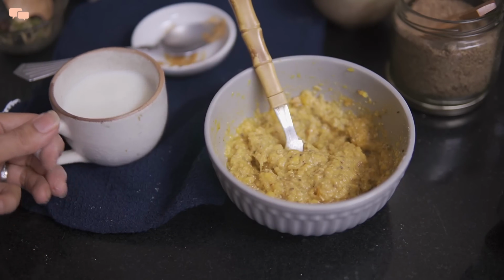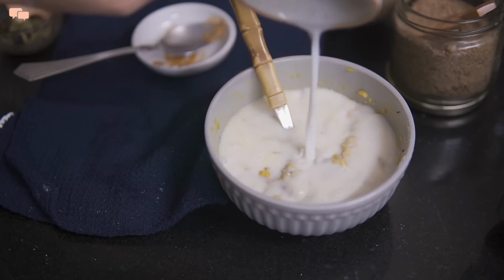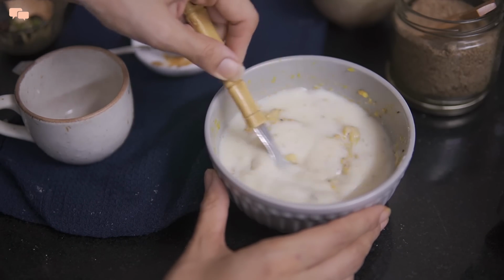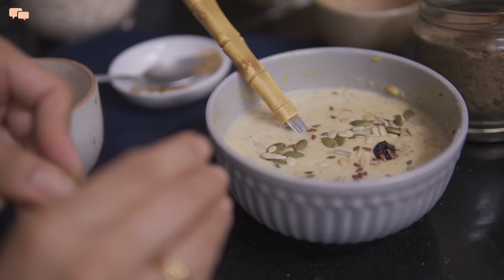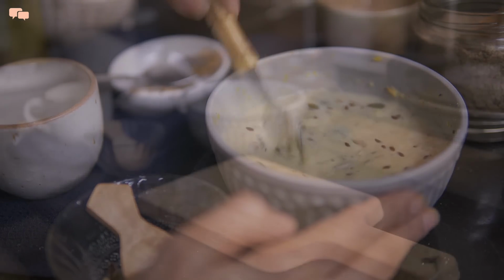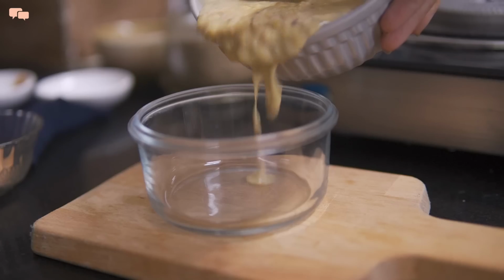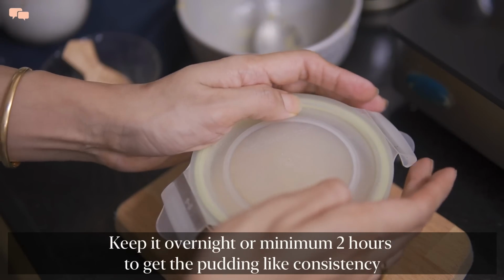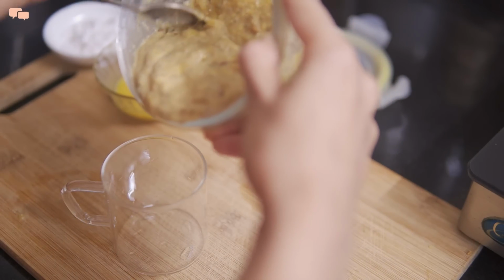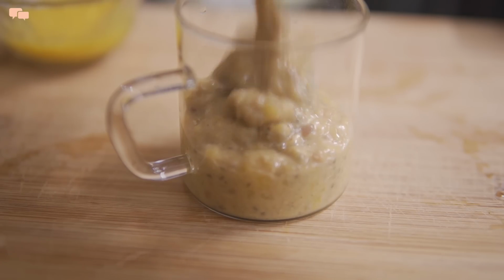Mix everything well and at the end, add 3/4 cup coconut milk and mix well. I like some crunch in the pudding, so I'll add some seed mix. The pudding is ready, and now store it in a container and keep it in the fridge overnight. So in the morning I gave half the pudding to Rutvi and the rest of it I'll enjoy before Dhairya wakes up.